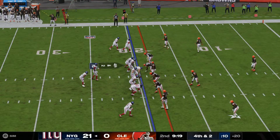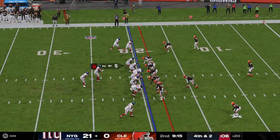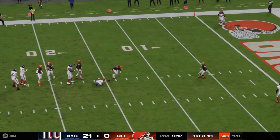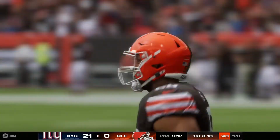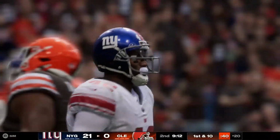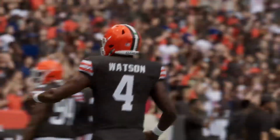And Brian Daboll, with his background on offense, he's got a call ready, and they are going to go for it on fourth down. And it's incomplete. They cannot convert, and they turn it over. The Giants go on fourth, but come up empty. And this Browns defense stands tall.